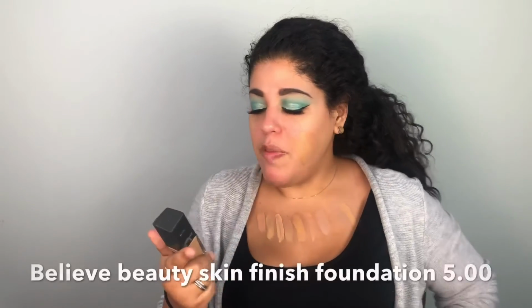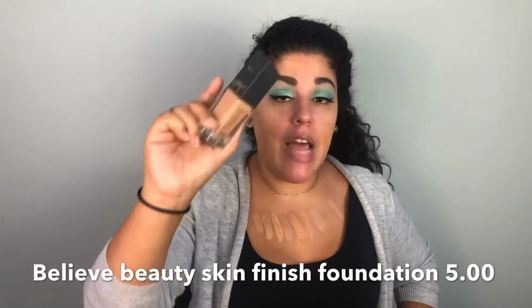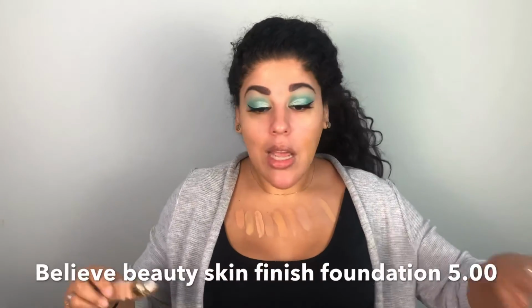My keep pile is looking a little light. The next one is from Believe Beauty. It's their Skin Finish Foundation. I have definitely worn this lately. It's a good foundation. I really like it. The shade of it is Neutral Tan. Since we're running out of space here, I'm gonna put it across here. This is it right here on my face and right here on my chest. It's definitely way too light, so I'm gonna say goodbye. And I don't know if I'm gonna repurchase this or not. I don't think I need to. I have so many foundations, I don't need to be doing that.